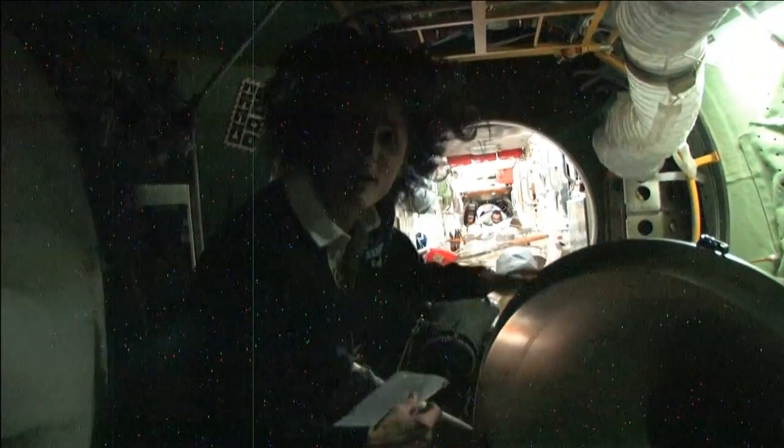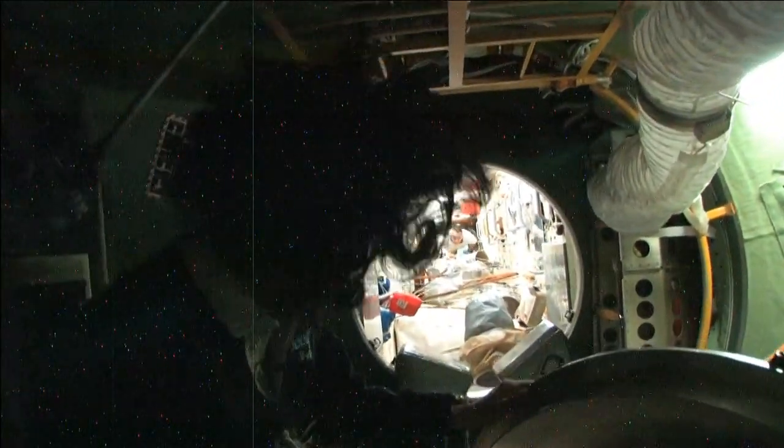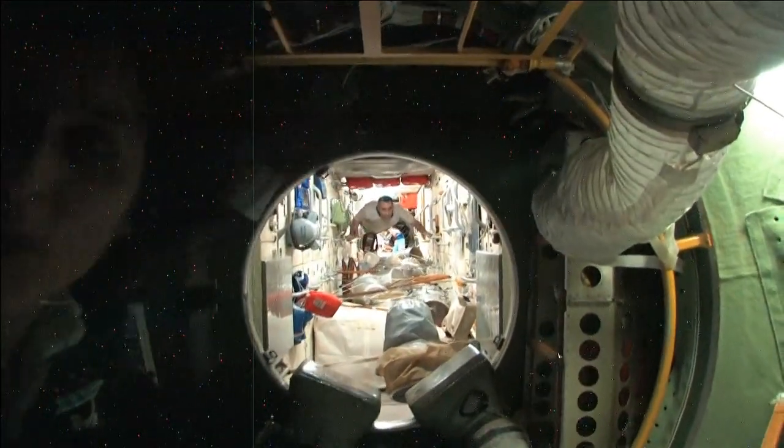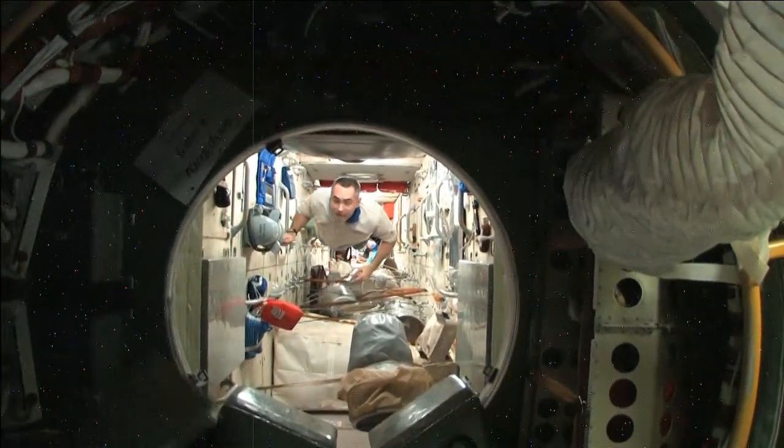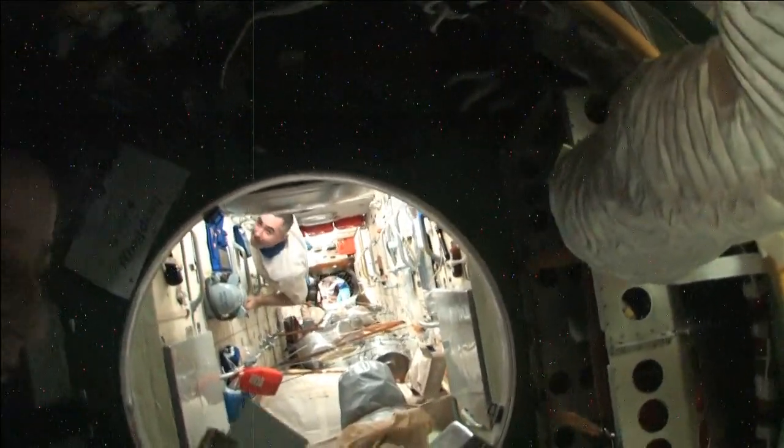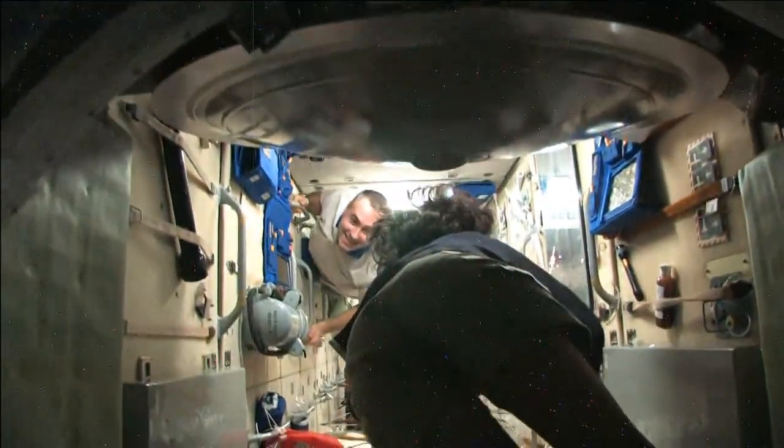It goes a lot farther back than this. We'll go take a trip and say hello to the boys down there in just a minute. But let's do that first, actually, and then we'll go down to the Soyuz at the very end. This is Yevgeny. Hi. Doing a little tour.